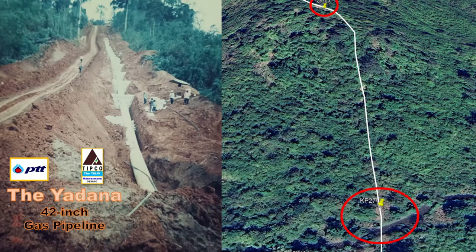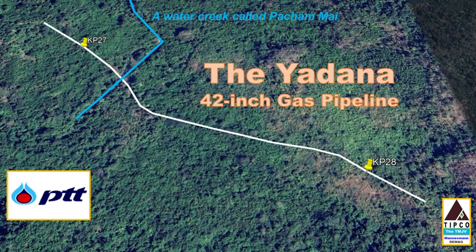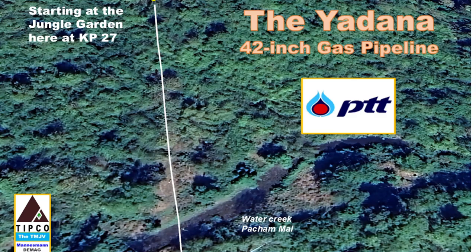It goes down to an elevation of around 250 meters until the river. For information, there was no water body crossing in the 6-kilometer long class 1 watershed forest from pipeline kilometers 20.5 through 26.5. The water body crossing started again at the bottom of this steep slope at pipeline kilometer 27, where the creek called Tasco Mannesmann flows.